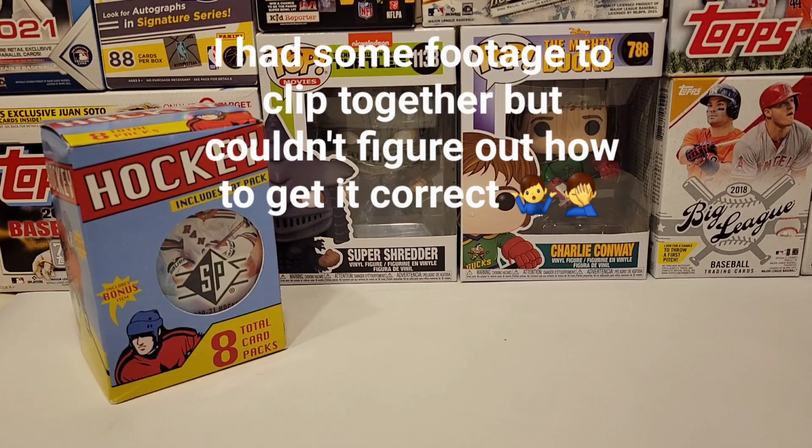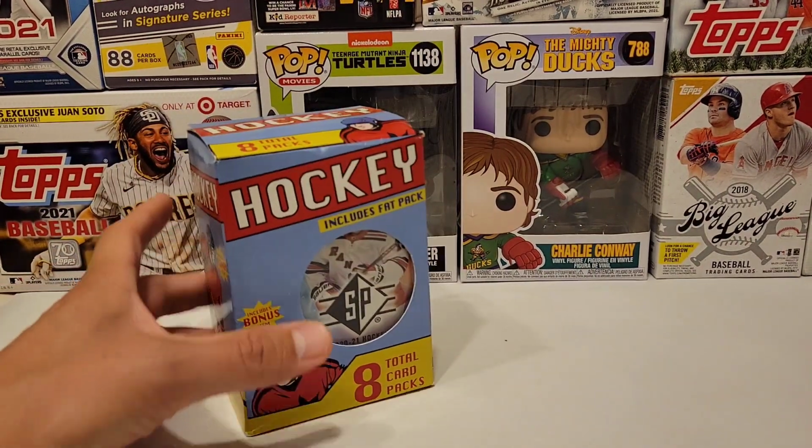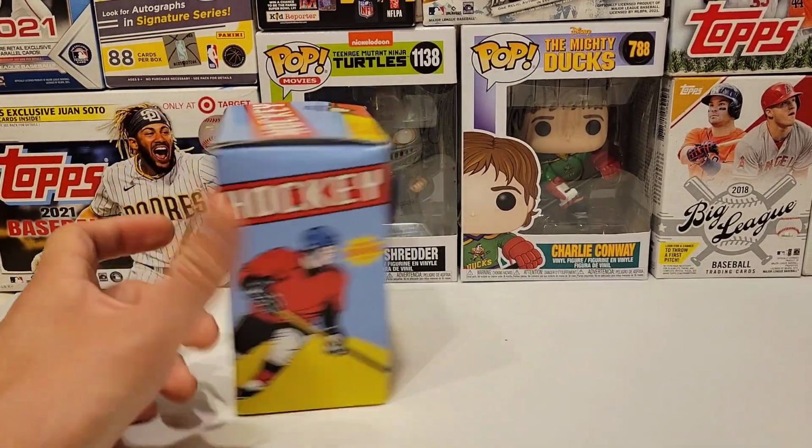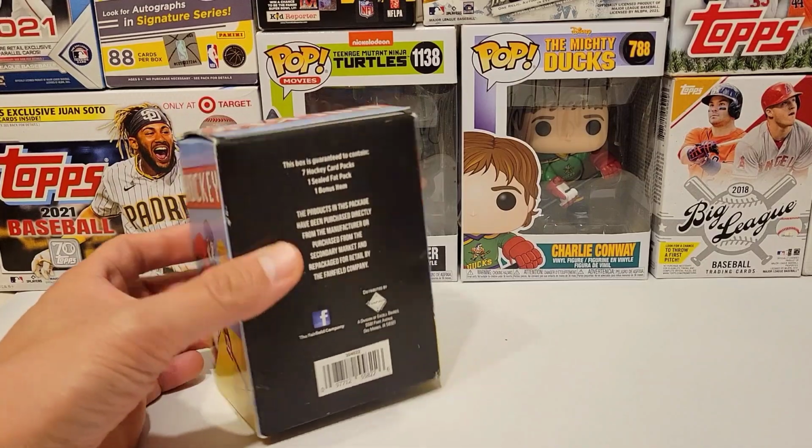All right, we made it back home. We made it through the rain. And now we're going to rip open one of the boxes. So this is the Fairfield Hockey Mystery Box that I just picked up from Target.